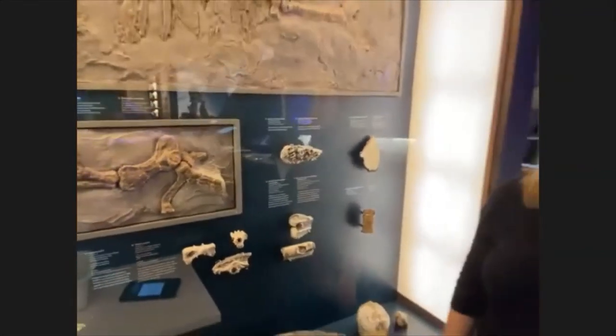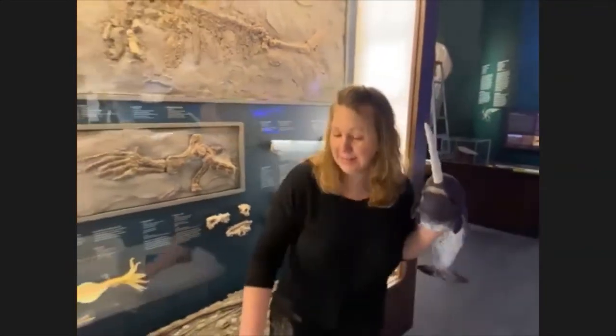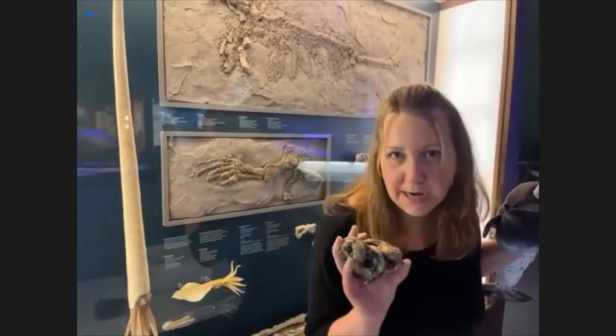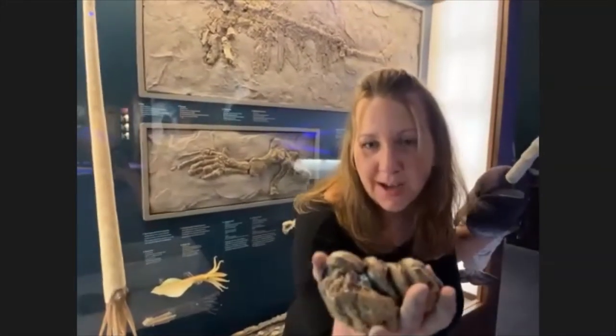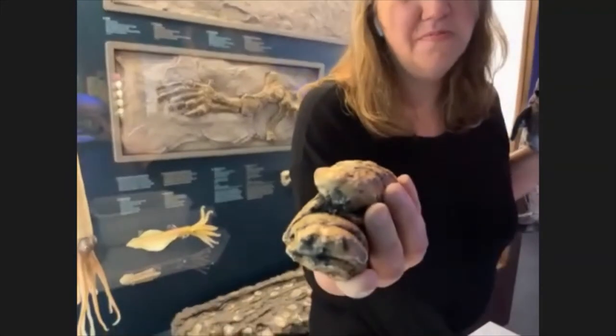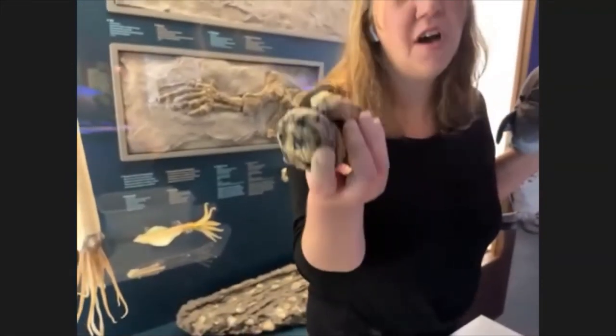Now, the other cool thing is we sometimes collect things like dinosaur eggs. And my particular favorite, a coprolite, dinosaur poop. So this is a rock that used to be dinosaur poop. So this is a pretty cool fossil.